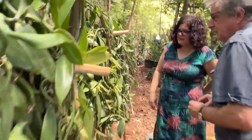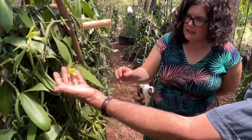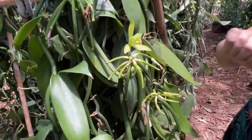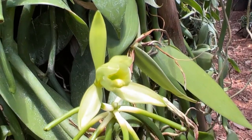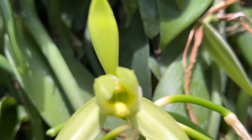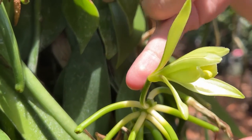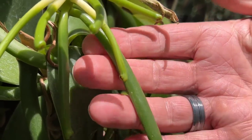We have some flowers here ready for you to fertilise. As you can see, when we fertilise the flower, we actually tear it in half, fold the parts up into each other and hold them together so they stick. It's this part here that actually grows into a bean. There's one there. Just started.